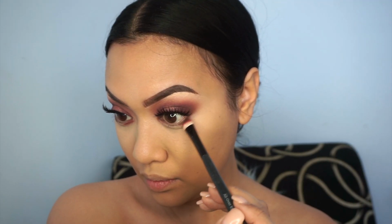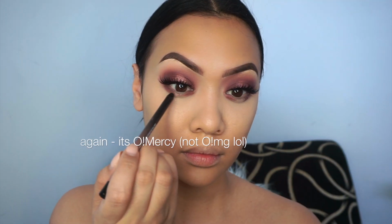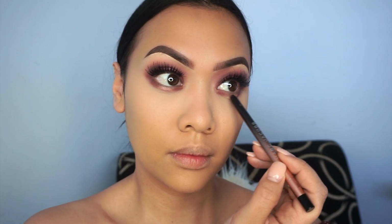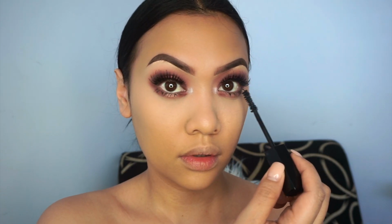And finishing the eyes off with a bit more of OMG Omega eyeshadow by Marc Jacobs Beauty. I want to create the same halo effect on the bottom lash line, so I'm just going to follow the exact same steps for the top on the bottom.